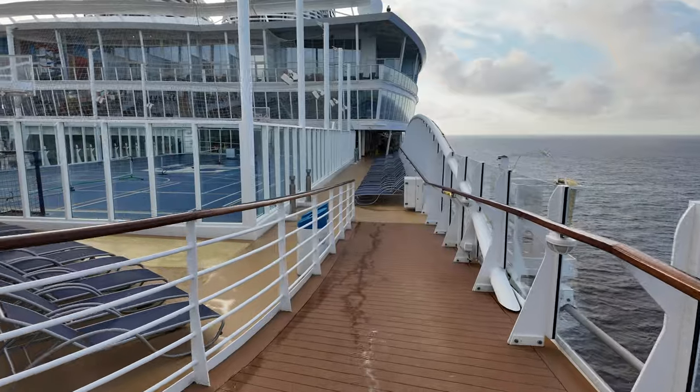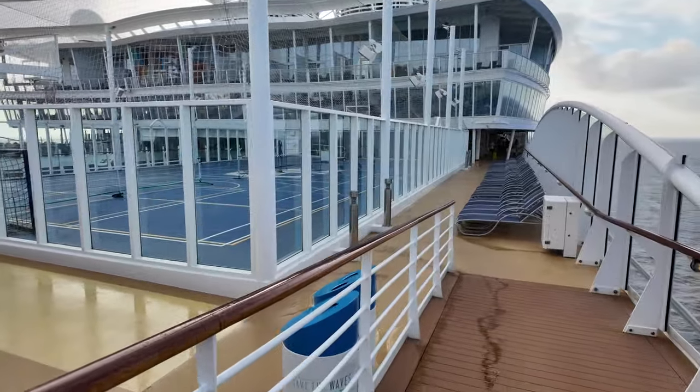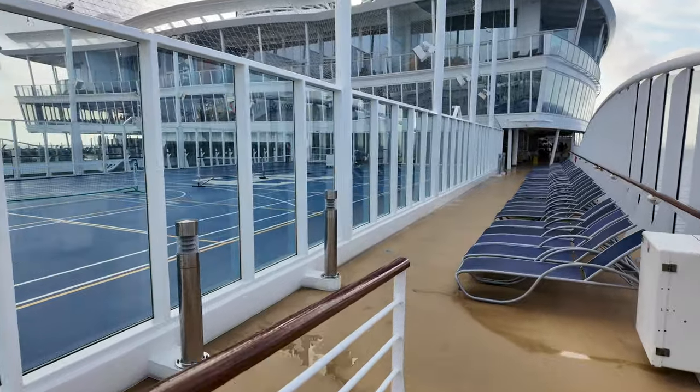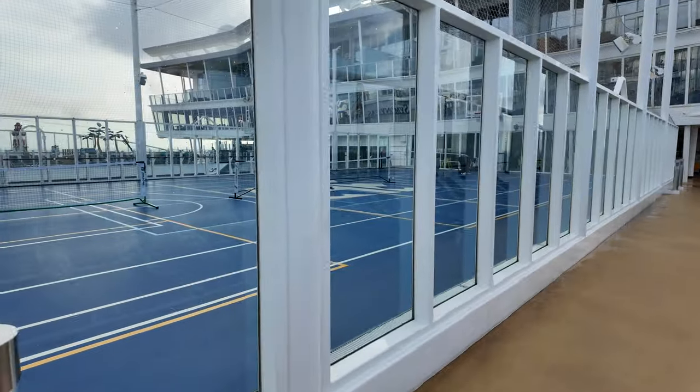To the left here is going to be the sport court. So you got pickleball at some points during the day. You got basketball, kind of open play basketball a lot of the time. Volleyball, sometimes adult dodgeball, which is an absolute blast. So a lot of fun here. Stay active on vacation.